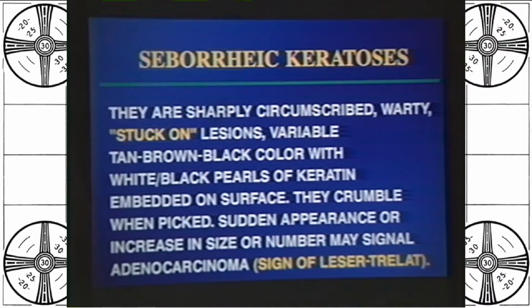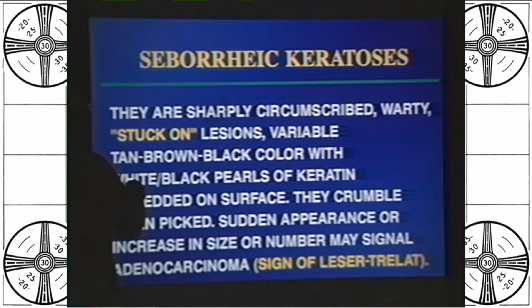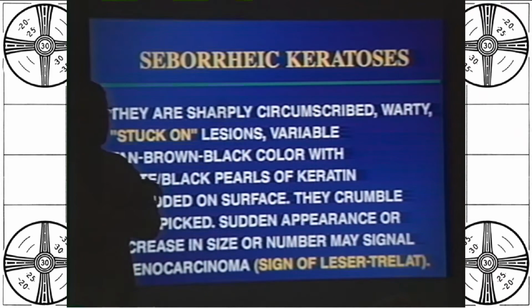They also have these little keratin-like pearls. It looks like little plugged pores on the surface. It actually looks like little blackheads, but it represents keratin.